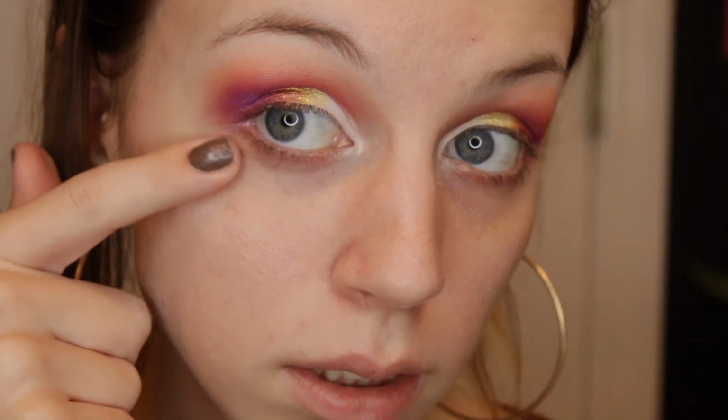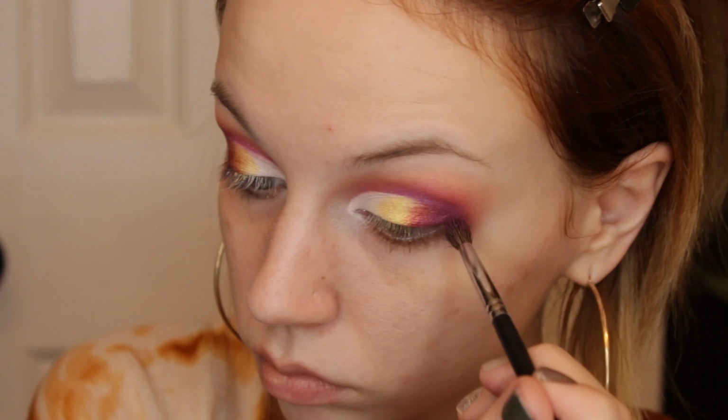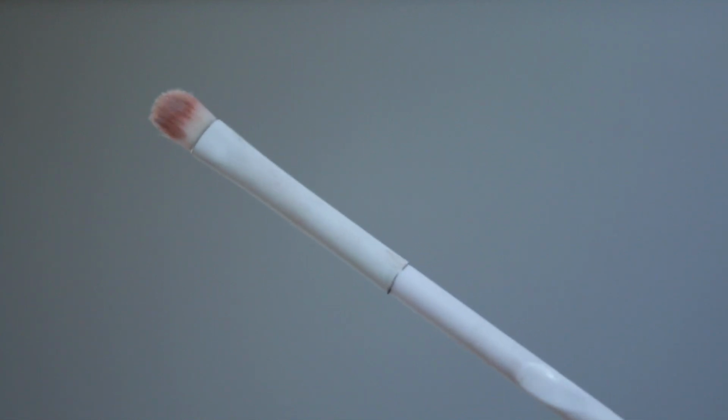Okay, now I do have a little bit of fallout with the shade of Roller Skates, the purple color, so I'm just gonna wipe it off. Now I'm taking the shade Ocean Avenue, this really pretty, almost like rose gold silver color. I don't know how to describe it, but I'm gonna take one of my Wet n Wild flat concealer brushes and I'm gonna just wet it a tiny bit and place this right next to where I put the shade Soul.